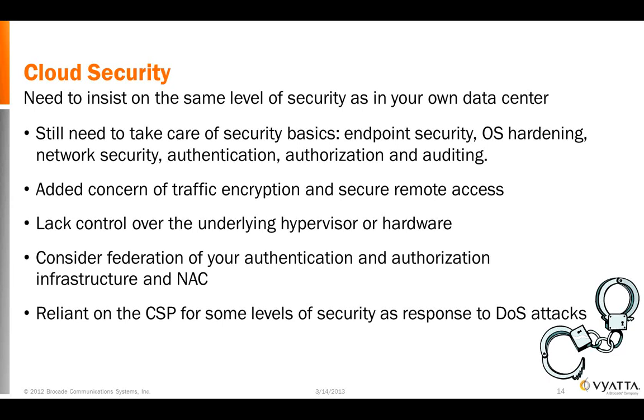You have the added concern, once you start moving to the cloud, of dealing with security of traffic in motion, that is encryption and secure remote access. When you're in a cloud environment, of course, you do have lack of control over the underlying hypervisor or hardware. In fact, you have very little control over what your cloud provider is doing in terms of securing their environment. And a lot of that you need to take on trust. And that means doing your homework ahead of time before you start moving your applications into the cloud.